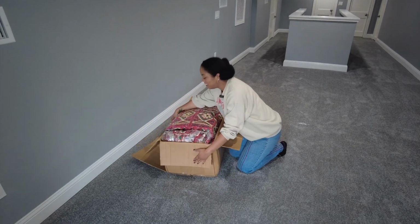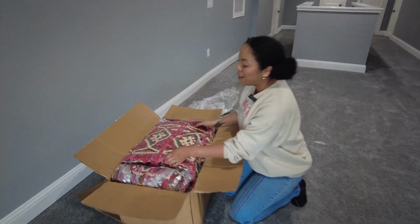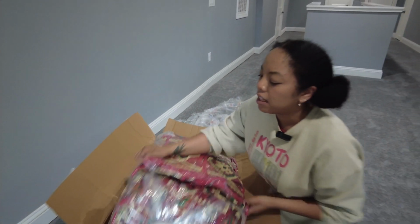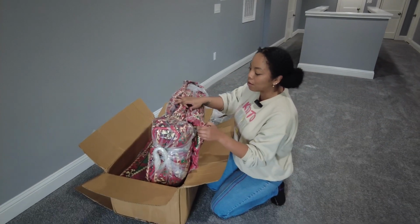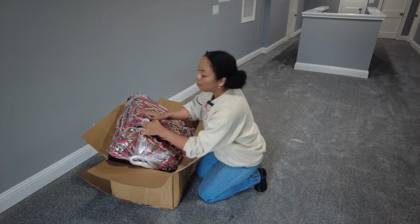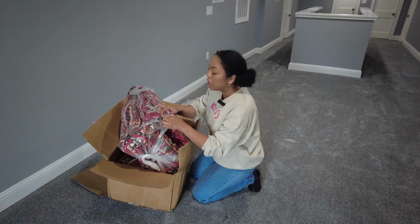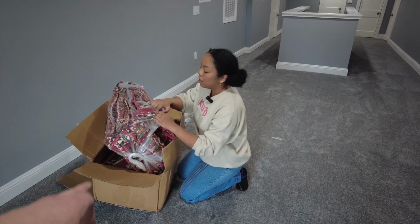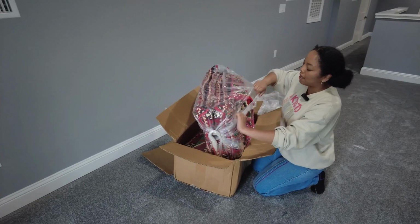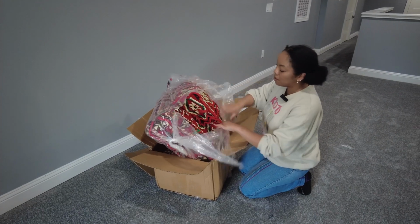Okay, you guys, so this is it, and it looks a lot prettier in person. I'm going to unbox it. This is all sealed up, and the instructions say it's going to take about 48 hours to get to its full capacity. Oh, okay, so I have just ripped a hole and it's starting to expand, and these are very pretty in person.